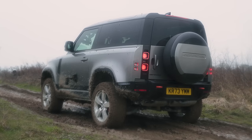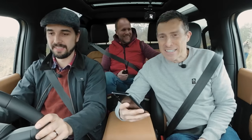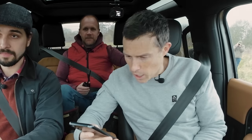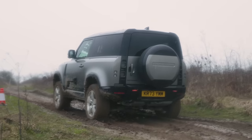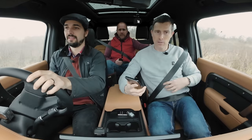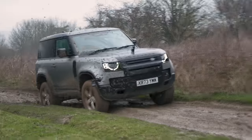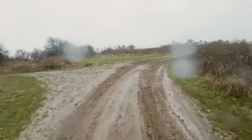Right then, it's Nick's turn in the Defender. Remember that right turn that I missed? Oh, yeah, that right, yeah. Okay. Right. So, 3, 2, 1, go. Better start than I have. Oh, here we go. Ooh, spirited. Was this where I went off? No, the next one. You went off somewhere near Luton.